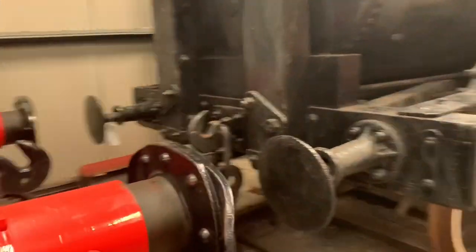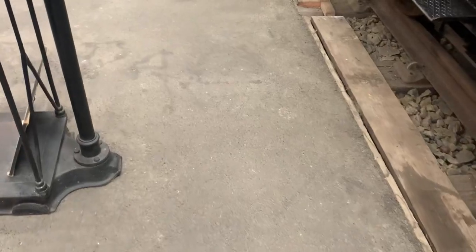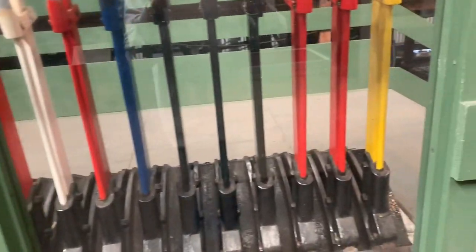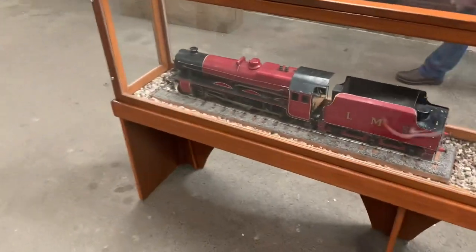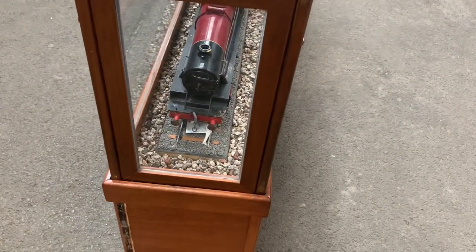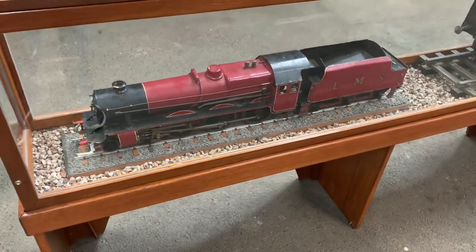Fairfield electric car. Very, very interesting. And these are signals for a signal box, or handles for a signal box, if you will. And here's a model of a 5XP Jubilee class steam engine, which is another version of a Black 5.